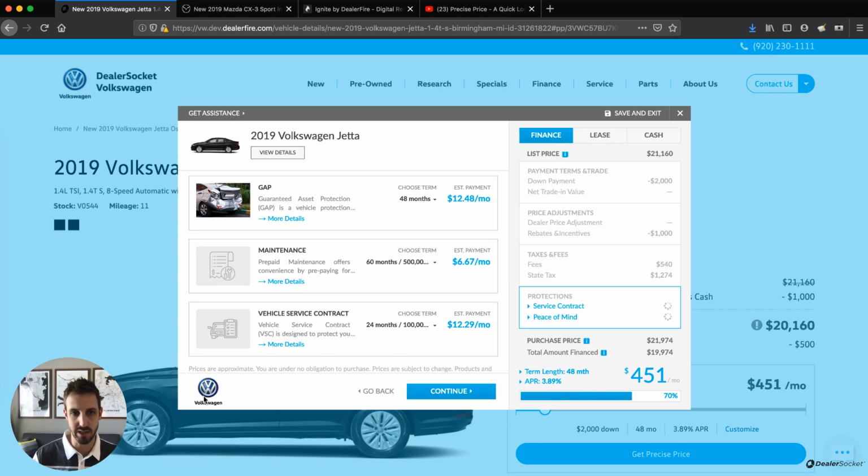So looking at Precise Price, first it's important to understand the difference between front end and back end gross in a car deal. Front end is the money that a dealership makes. That is the profit of what they sell the vehicle for versus what they owe it for. And back end gross is what dealerships make when they sell protections like aftermarket maintenance contracts. Anything that is sold in the F&I, finance and insurance, office is a back end aftermarket protection product.